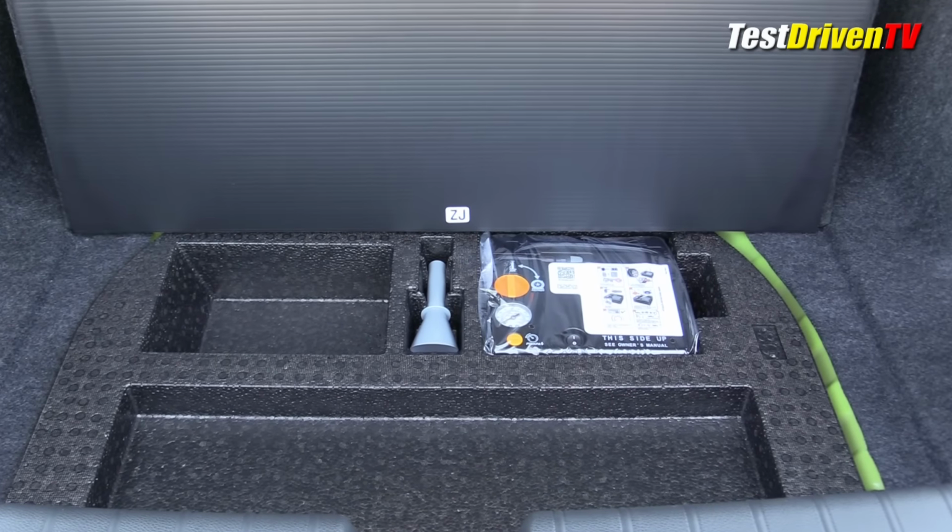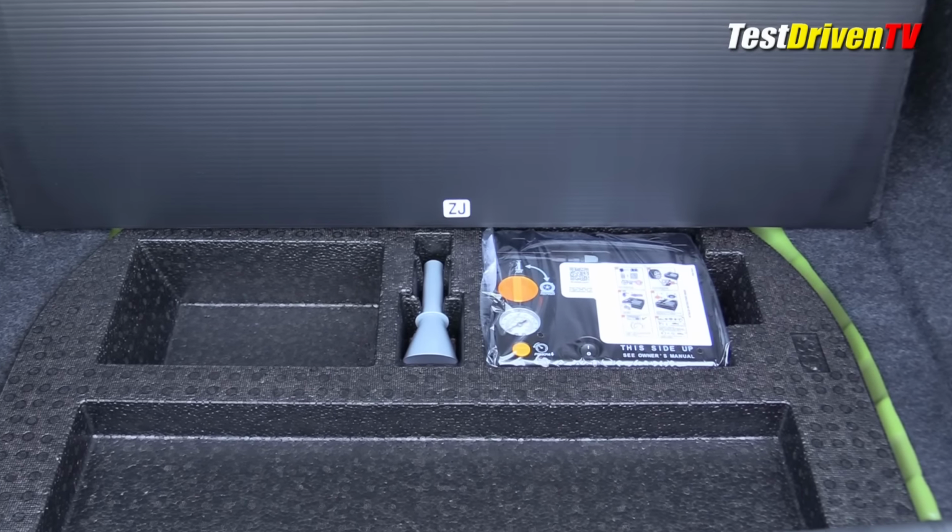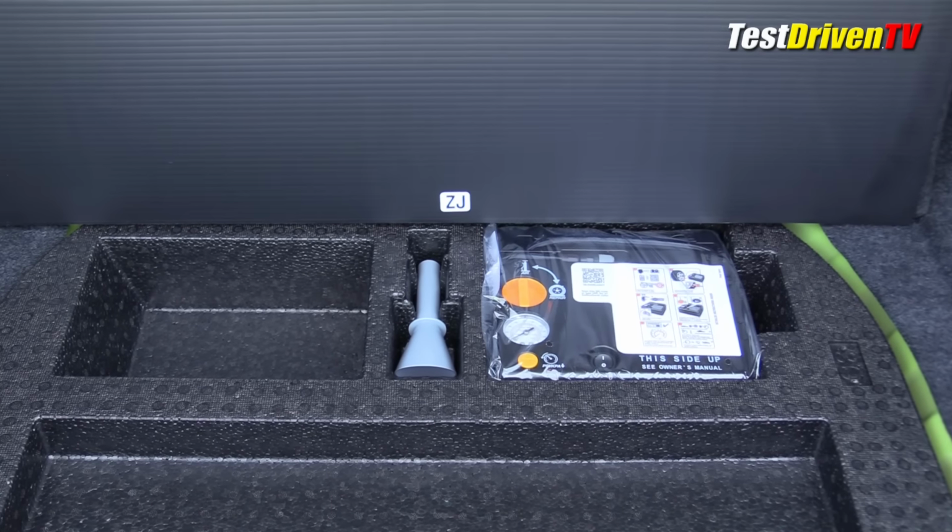Under this trunk, in this particular car, however, no spare tire, just an inflator. So if you happen to slice the tire open, you're going to have to call a tow truck. When it comes to scoring this interior overall, though, I'm extremely impressed.